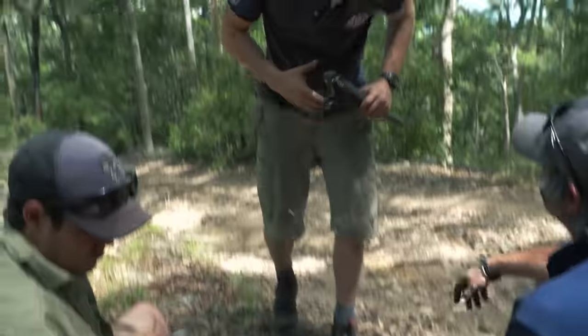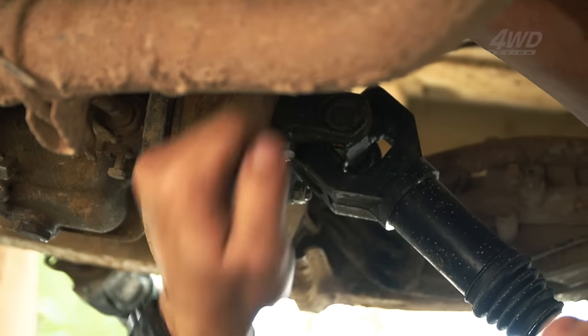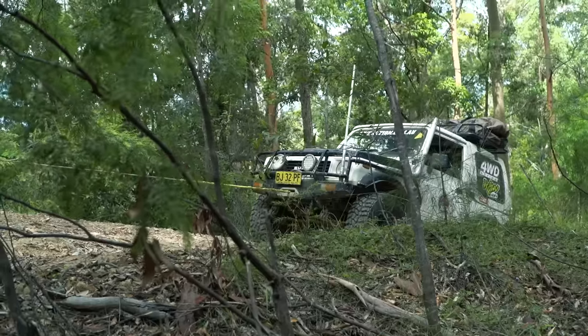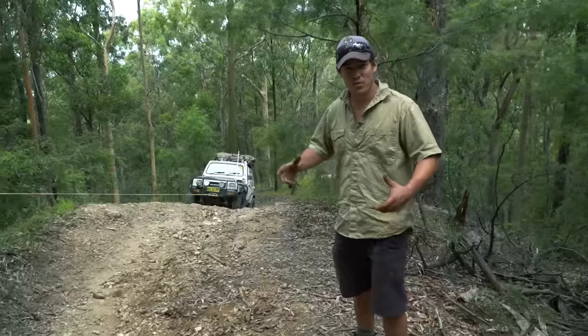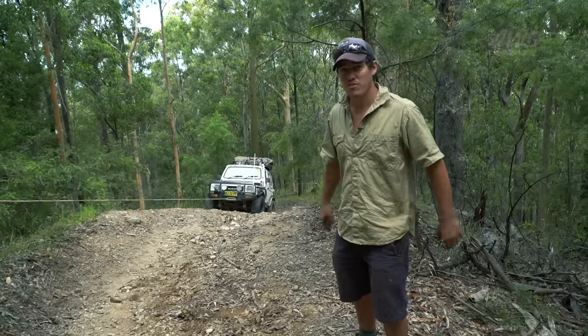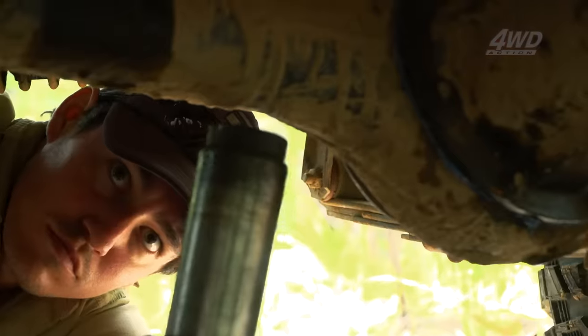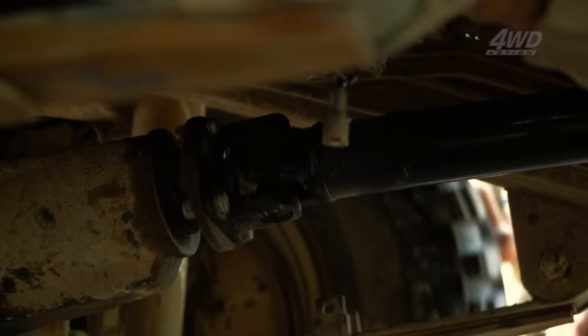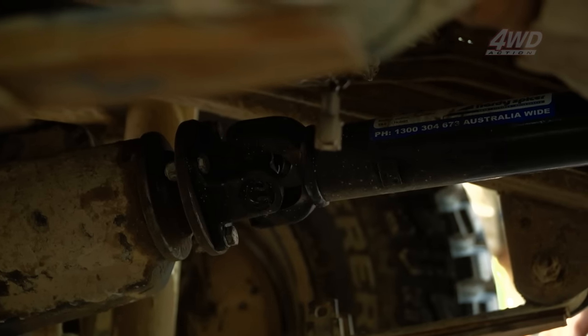Alright, stick that back in the car. What we're doing here is just winching the Zook up the hill. It could easily drive up here, but unfortunately, we found out it's got no front wheel drive as well. So we fixed the tail shaft, it's still got no front wheel drive, so we're gonna get it some flat area, jack the front up and see what the problem is. No front drive, and noises from the diff. We think it spat some teeth, and it's absolutely stuffed.